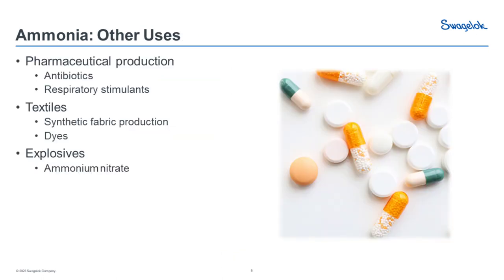It has a lot of other uses as well that we see quite a bit of. Pharmaceuticals, for example, antibiotics and respiratory stimulants, textile manufacturing, other chemical manufacturing. Explosives is another one. Ammonium nitrate is a pretty common explosive. Unfortunately, here in the United States, we learned how powerful that explosive actually is in 1995 with the Oklahoma City bombing. That is what was used in that terrorist attack. A lot of different uses for ammonia.